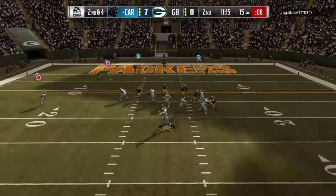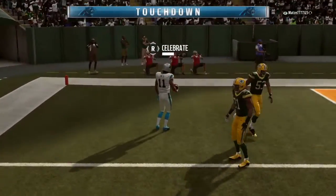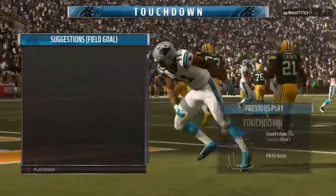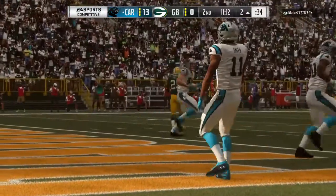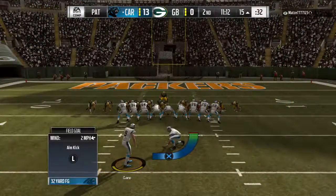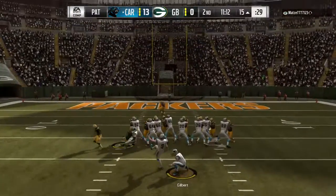This is Newton off the play fake to McCaffrey. That's complete right around the 8. And he will take it across for a Panthers touchdown. Torrey Smith, a 15-yard touchdown grab. And the Panthers add on to their lead. And there they got him the ball.